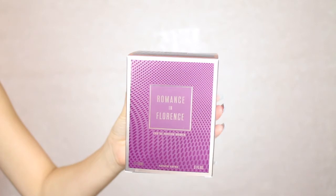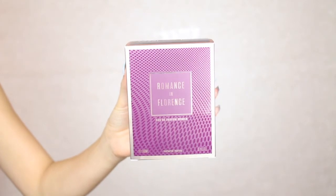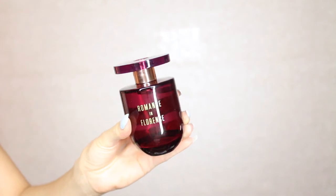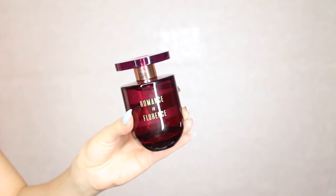Romance in Florence has top notes of quince and grapefruit. The heart notes are iris, jasmine, and hyacinth, and the base notes are amber, cedarwood, and white musk.